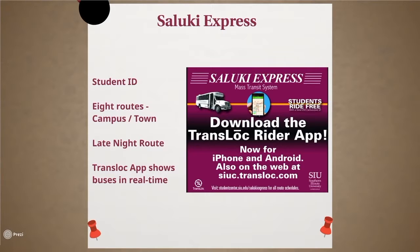There is an app that students can download on their smartphones called Transloc, as in locate the bus. Very handy to have because they pull up the app, they find the route that they're getting ready to ride, and they can see the bus moving on that route in real time. So if it happens to be a rainy day and you don't want to go out to the stop early, then open up the app, see where the bus is, and you'll know when to go to your stop.